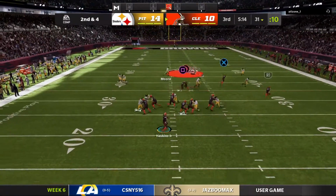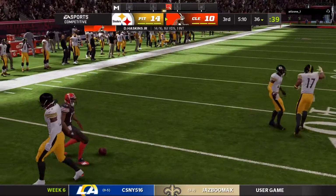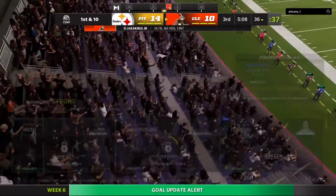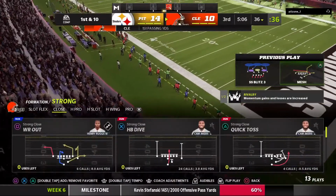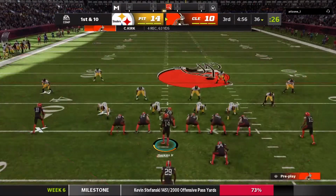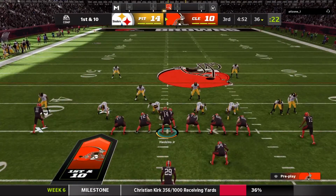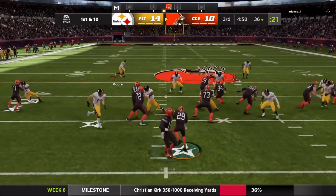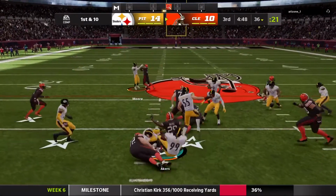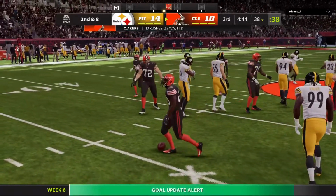Now it's Haskins. Open man is Kirk, complete. That's good for the Cleveland Browns. 1st and 10. You can just kind of sense the momentum turning here. It's 1st and 10. On the give, this is Akers. And he can only manage to get a couple. 2nd and 8 coming up.